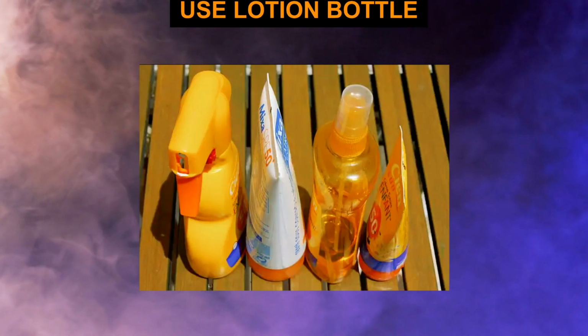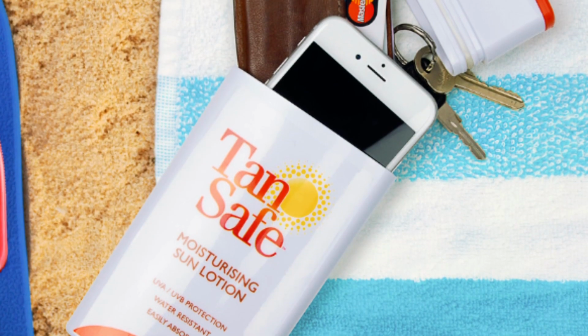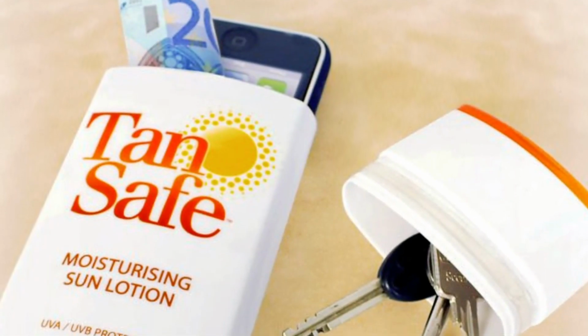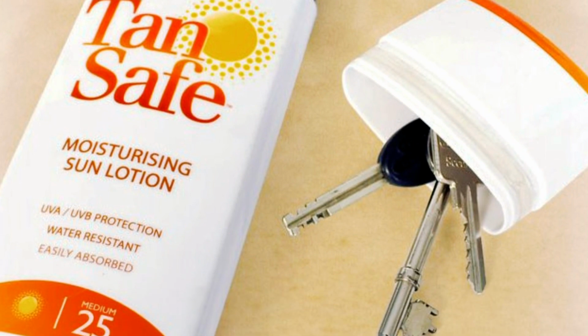Number 17. Used lotion bottle. Looking for a sneaky way to hide your valuables? All you need is an empty lotion bottle where you can put your keys, cell phone, money, and anything of value. Whether you're at home or at the beach, would-be robbers wouldn't think about stealing a worthless lotion bottle. You can try it with any old cosmetics container. Just obviously make sure it's not transparent.